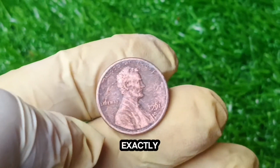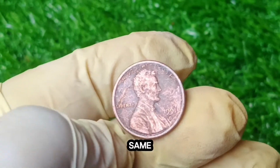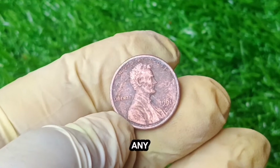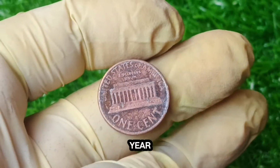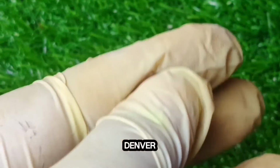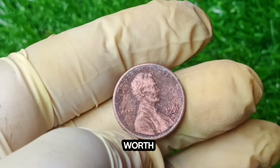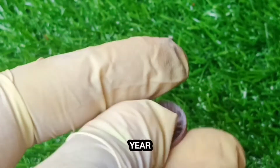So, why exactly does the 1991 penny stand out among the sea of other pennies from the same year? At first glance, this penny looks just like any other, except for the mint mark D located just below the year, signifying it was struck in Denver. Yet, it's not the standard 1991 penny that's worth millions, it's the rare error coins that were produced during that year.